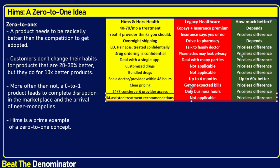Now, this leads us into a future where a provider may be able to give a better prescription because the system is able to recommend a drug or something that the provider may not have thought of. And over the years, I also believe these recommender systems for health treatments are just going to get so much better. So this is just some of the aspects that make HIMSS a 0-to-1 idea, a better product all around than legacy healthcare, a better service all around than legacy healthcare. Knowing that I'm really almost being unfair calling it legacy healthcare.